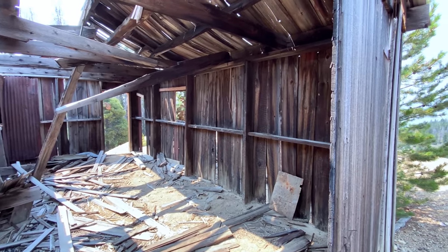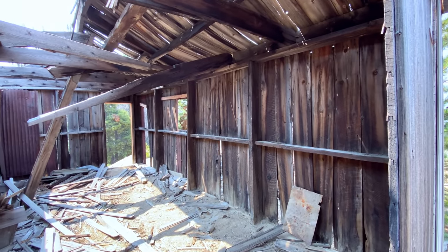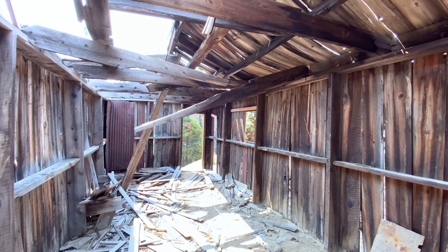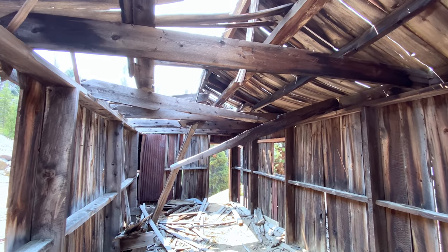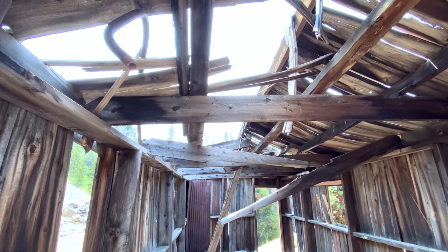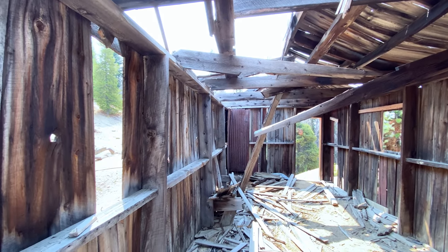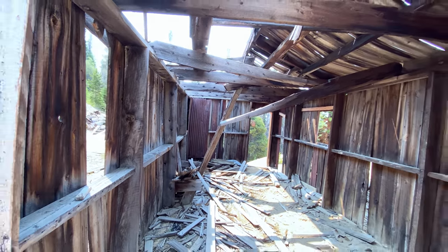So this little building, not much left to it. It could have been just a workshop, generator house, something of that nature. Got an old pipe in here, and a bunch of just nails on the wall where things would have hung up.